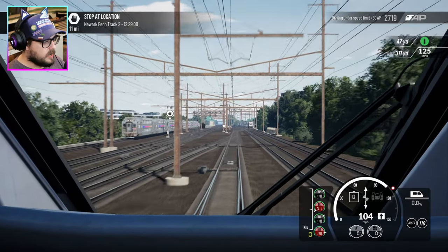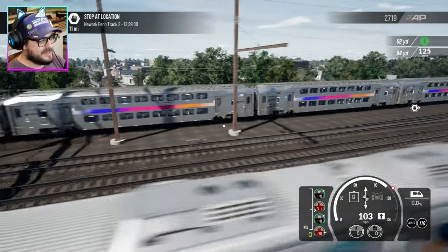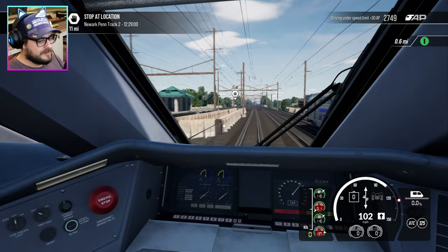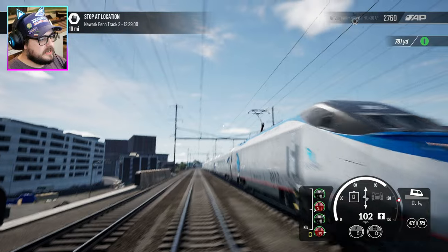Okay, we've got 11 miles to go. Oh my god, there's another train on the other side. Oh my god. That's a double-decker. That was so cool. But we're going at tremendous speed right now. I think we might need to slow down a bit. Although, the speed limit is just telling me to speed up. In fact, I want to quickly try and do something.